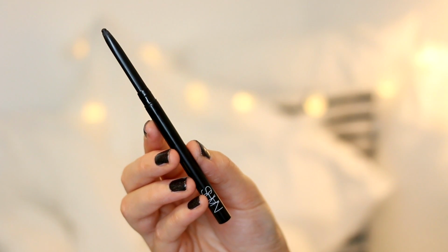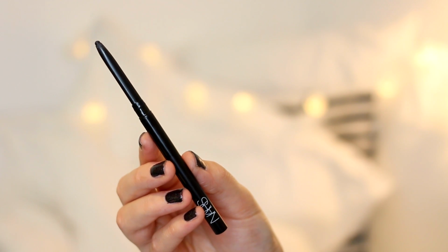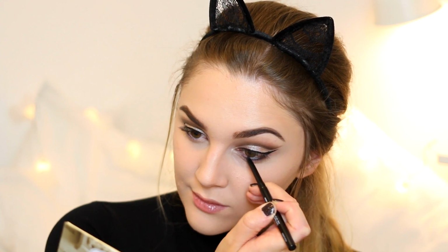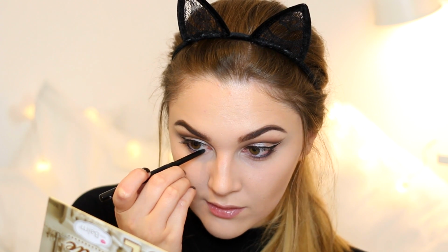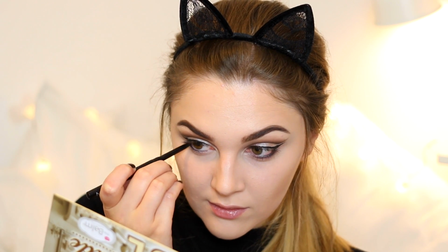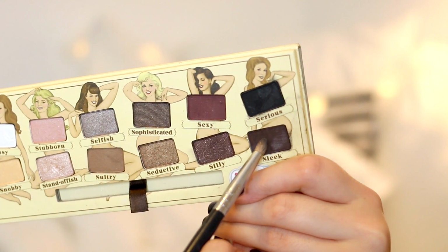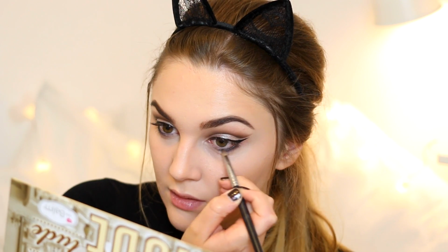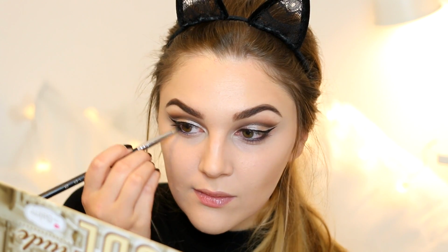I wanted the eyes to be a little bit more smoky, so I used this NARS Kohliner. This is my favourite black pencil liner because once it's on, it does not budge. It's really quite smoky and easy to blend, but once it sets down, it's going to be there all night, so it's perfect for a party look. And I just used this on my waterline, and then I took a little bit of the darker brown eyeshadow colour I used earlier and just really smoked that out underneath on my lower lash line.